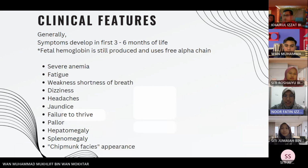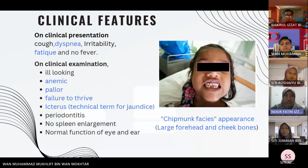Next slide, please. Okay, for this case study, the clinical features include cough, dyspnea, irritability, fatigue, but no fever when this 5.5-year-old girl presented to the emergency unit. On physical examination, the patient was ill-looking, however, her vitals were stable. She was clinically anemic. The patient's fingernails and skin extremities exhibited a whitish tinge and the sclera showed pallor.